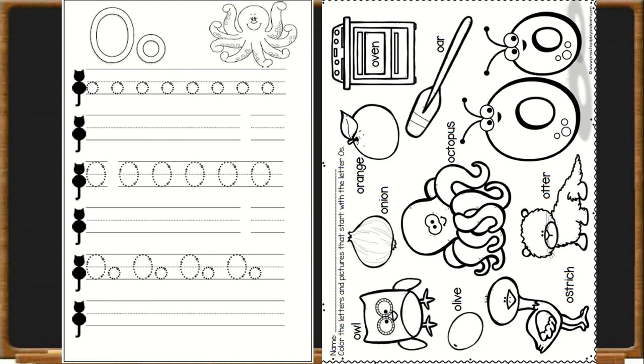When you are done, we are going to practice how to write an O. So with an O, we are going to go around and around. So first we're going to do our own little O's. Use your finger, trace, and then you're going to draw your own O's on the bottom. Please make sure that your O touches this middle line and the bottom line. O is for octopus.